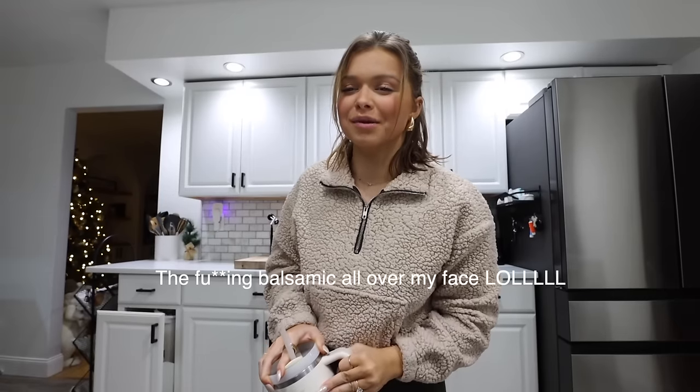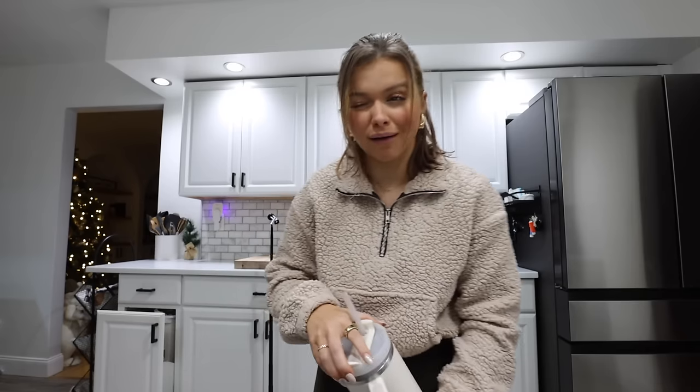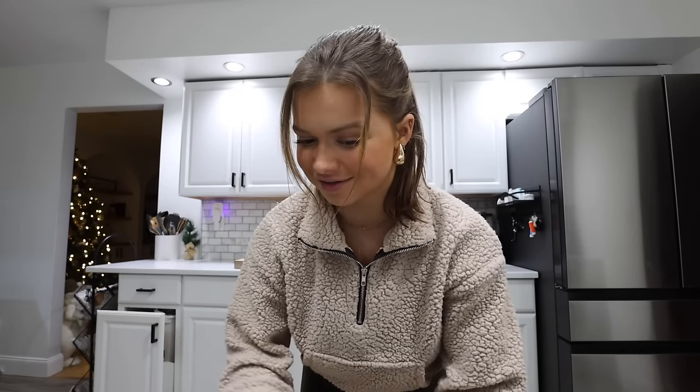Okay, that was so yummy, but I put a little too much lemon on there. I put juice and zest before and after, something like this, while I'm eating it. So yeah, if you make it, put your lemon, but don't put too much.